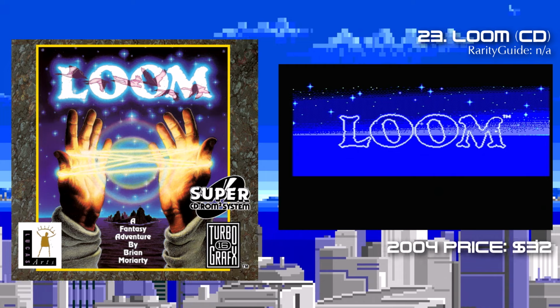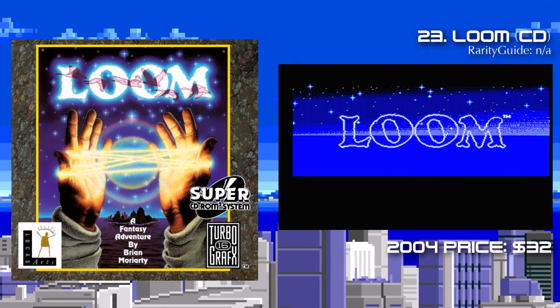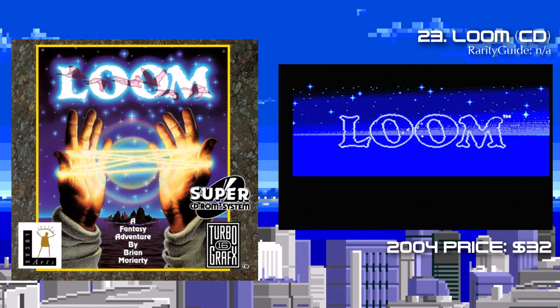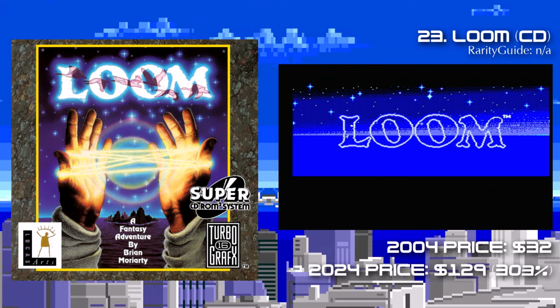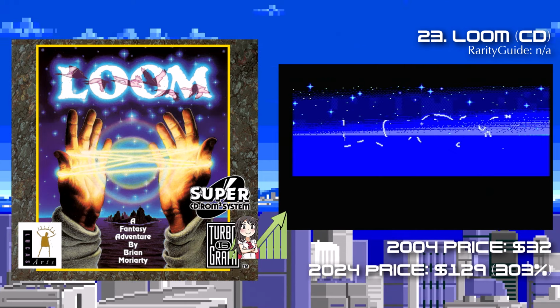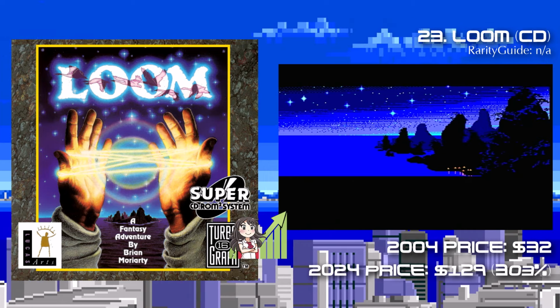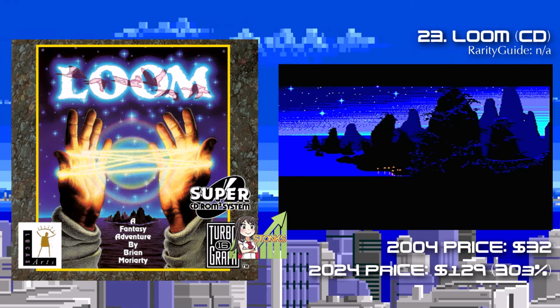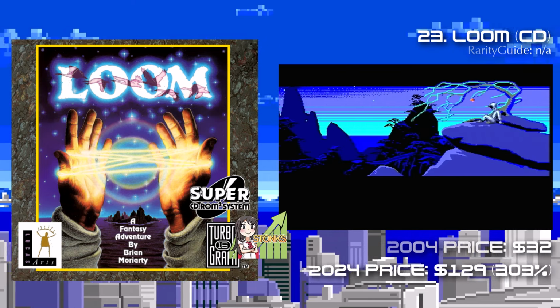Then we've got Loom at number 23. This is a LucasArts game. It was a popular PC point-and-click adventure game, and it's been brought here to the PC Engine with an early example of mouse control in a console game. This game was $32 back in the day, and today, in 2024, if you wanted to get a copy of Loom, you'd have to spend $129, and that's a 303% increase in value.